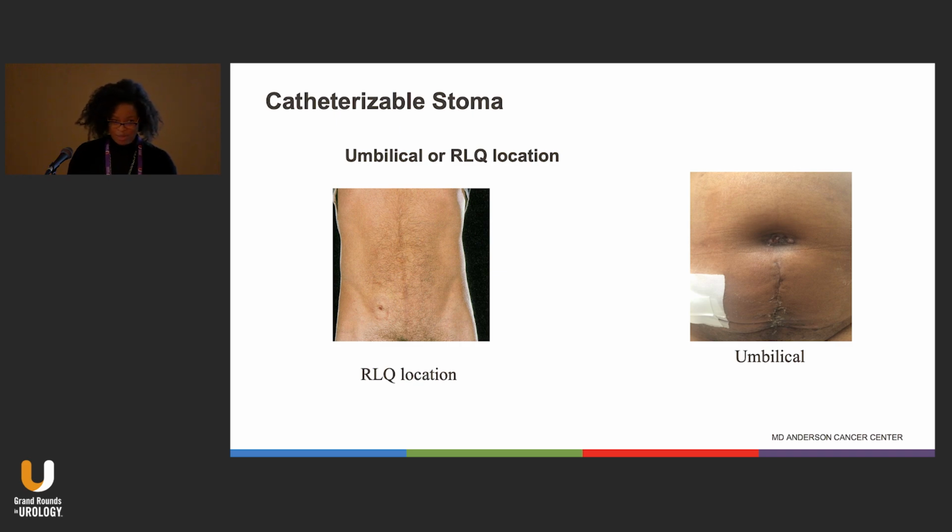Everybody wants the umbilical stoma because it's more cosmetic. But sometimes these can be subject to a higher failure rate. I've seen, especially in more obese patients, the blood supply can be a little bit more unpredictable at the umbilicus rather than passing through the abdominal wall to the right of the umbilicus. So I usually don't suggest it.